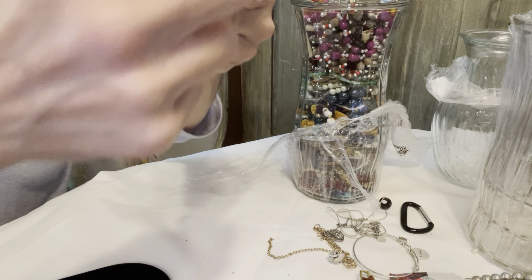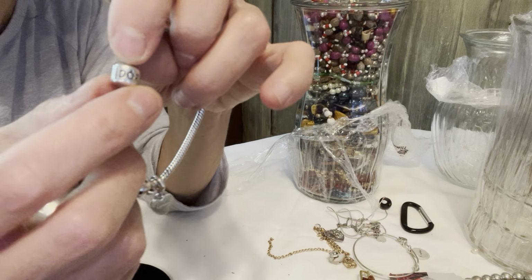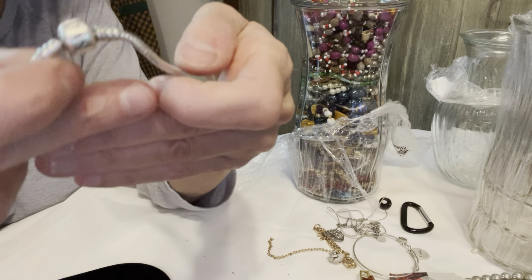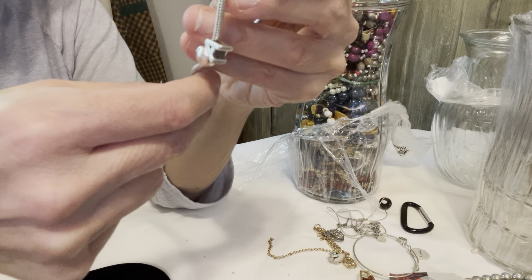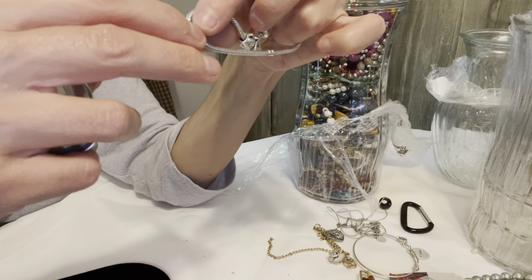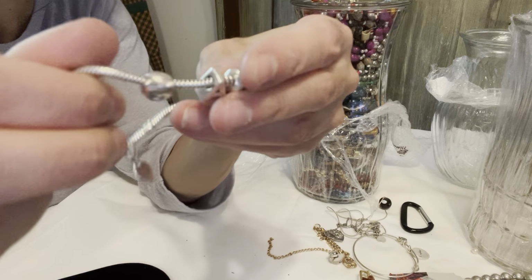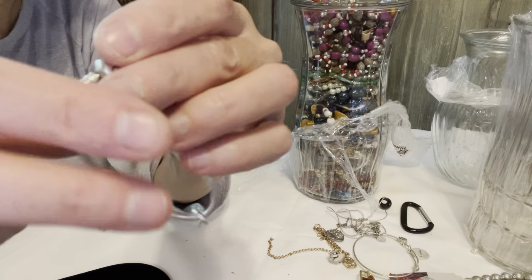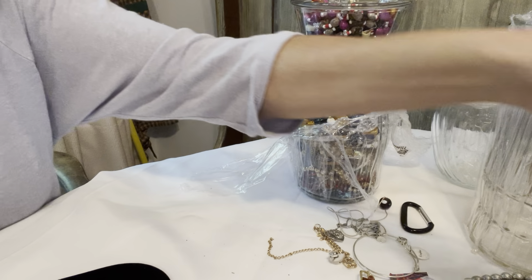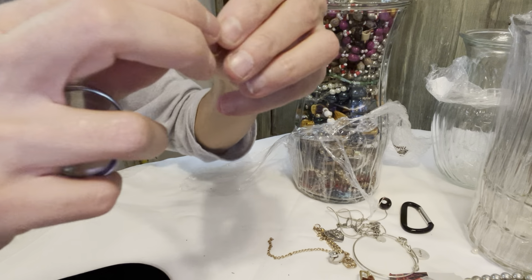Oh, okay, here we go. What is this? This looks like, oh, score. It is Pandora. Yes. See, one jar is going to make it all worthwhile. This is a Pandora and it has 1, 2, 3 charms on it. I'm excited because Pandora is worth some money. Yep, that's sterling. Yay, score, woohoo. That's a kitty charm, that's adorable. So I could get at least 35, 40 bucks for a sterling Pandora bracelet. So yay, I'm excited. This jar could be the jar. See, it only takes one.